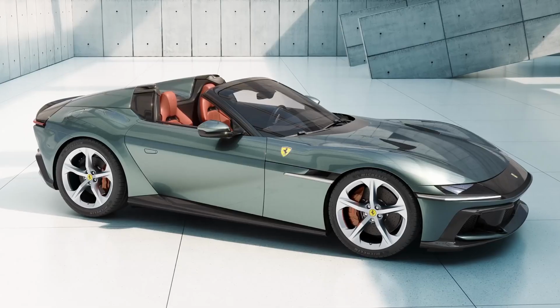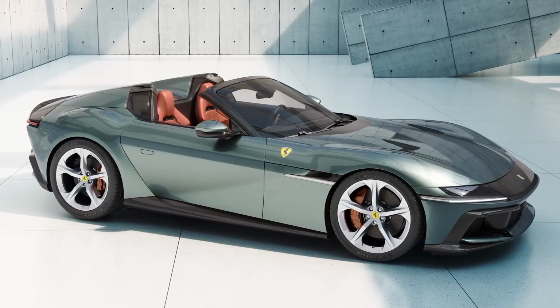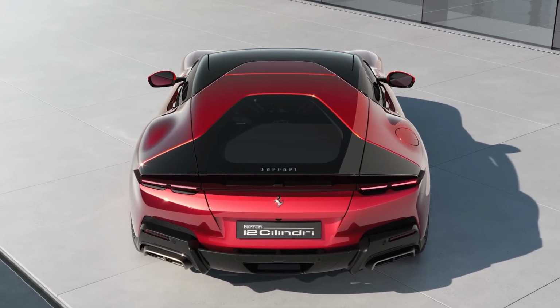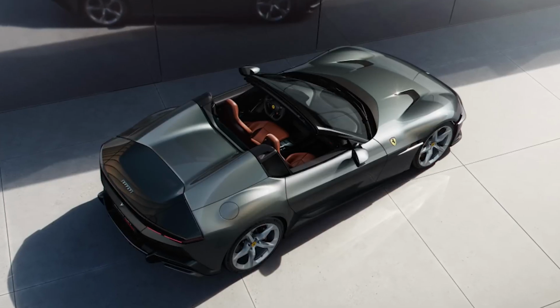The Ferrari 12 Cilindri comes with Apple CarPlay and Android Auto-based mobile connectivity systems as standard, both easily controlled from the new central display. A wireless charging mat on the central tunnel, as standard, makes phone charging simple too.